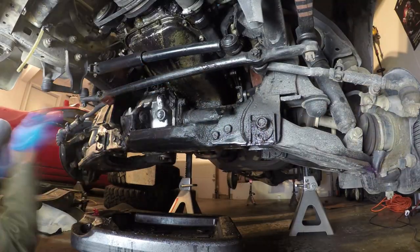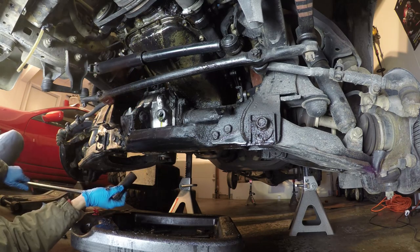Differential oil change. Now it's time to do the front. It uses the same differential gear oil, but it only holds about 1.7 or 1.6 quarts. Now the same steps apply. You want to remove the fill plug first and then the drain plug. So let's get to it.